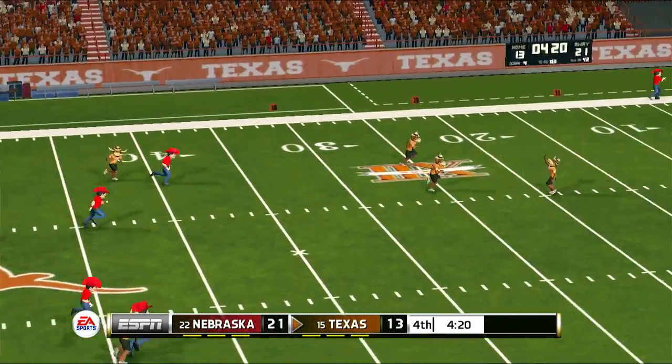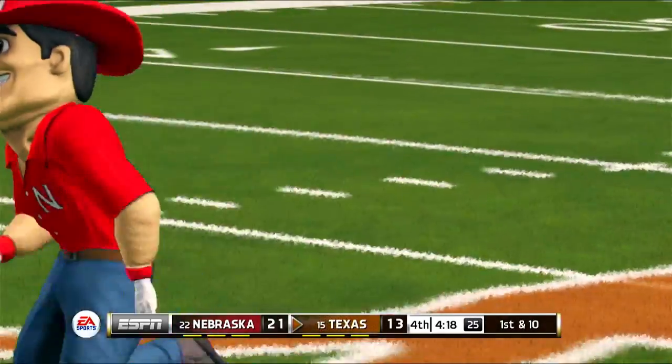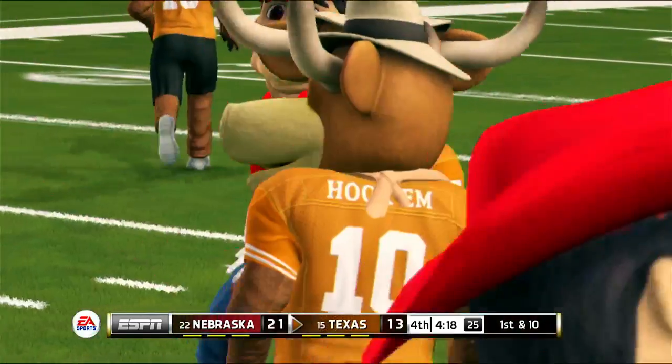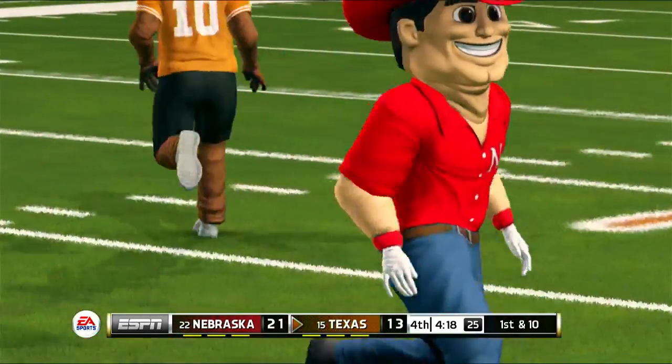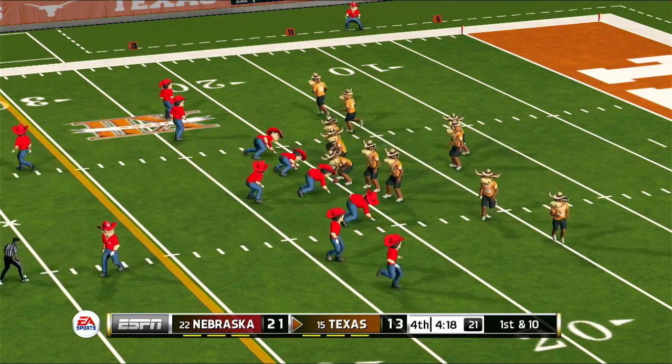He puts it away, and it's a great kick. This punt goes over the goal line, and this will be a touchback. You know, this is a real crucial time in the game. It could still go either way.